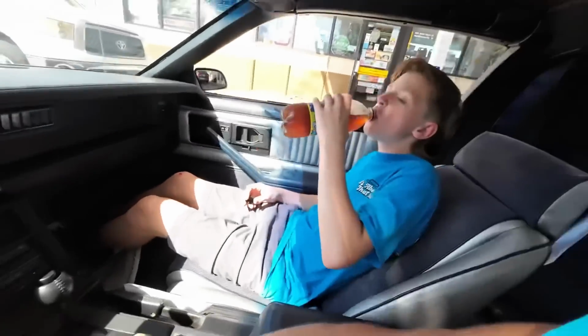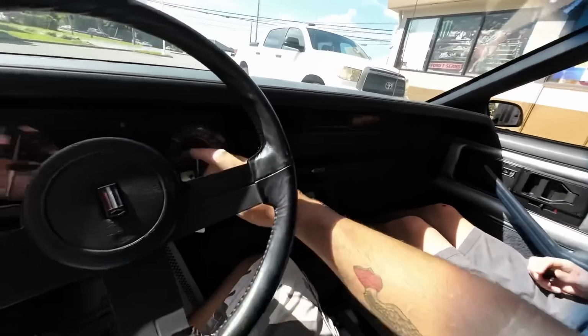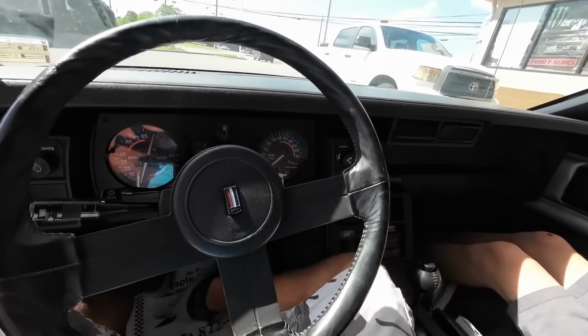Man, I'm a little worried about mine though. I opened it and I didn't feel the top crack. I don't know if it was already open or I just wasn't. I don't know. It'll be all right. Hopefully.